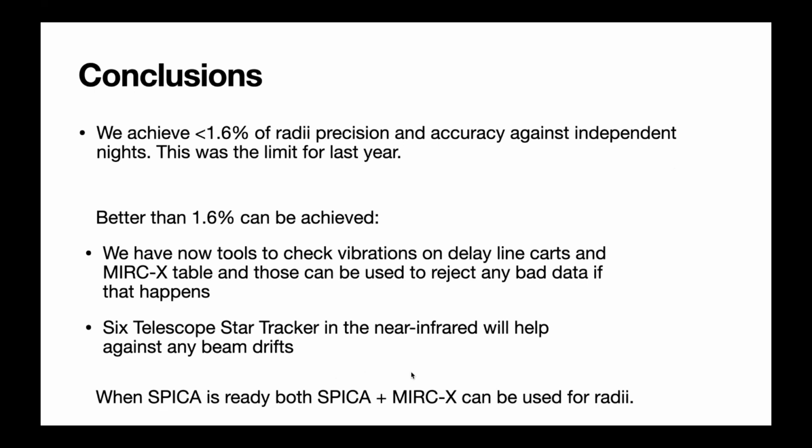but remember that MIRC-X is the fringe tracker for SPICA. So you get free data when you are operating with SPICA. So you can use both MIRC-X and SPICA data for measuring the diameters and the limb darkening observations. Thank you. Thank you, Narsi.